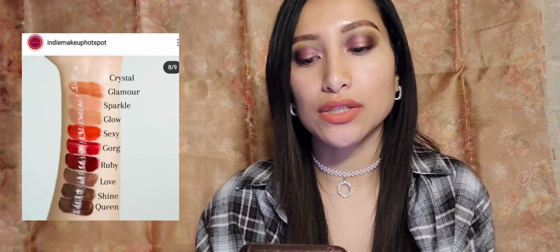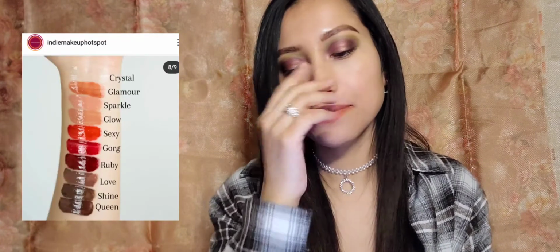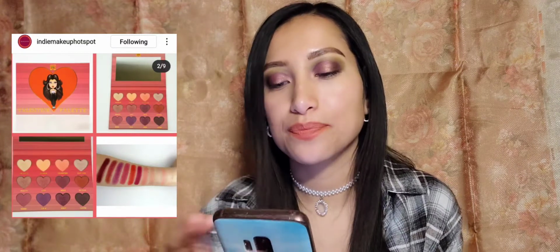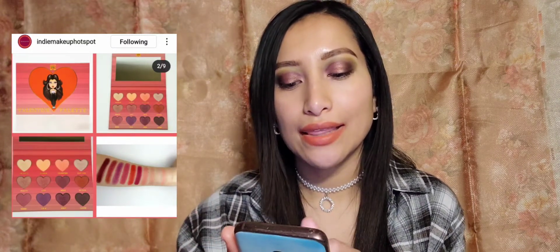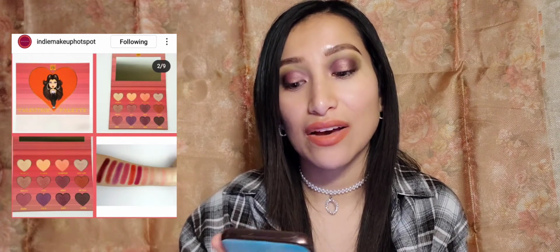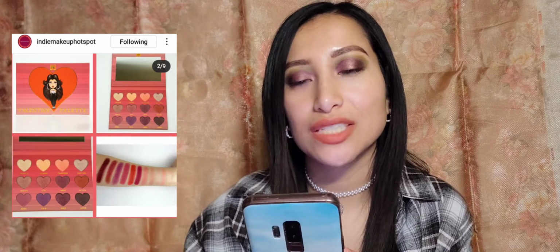The 10 lip glosses are $11.99. The pressed highlighters are $24.99. They look okay. They don't look really blinding. They look very subtle in my opinion. They don't look that nice to me. The Valentine eyeshadow palette is $12.99. And that eyeshadow palette, it looks okay. The heart-shaped pans are cute, but it just looks boring to me.